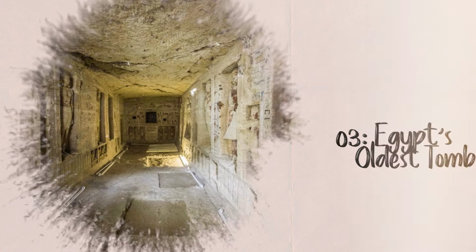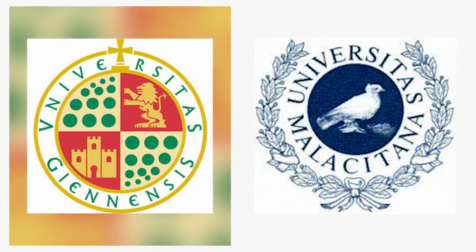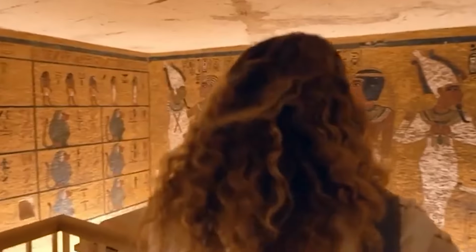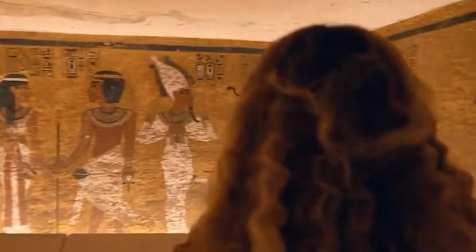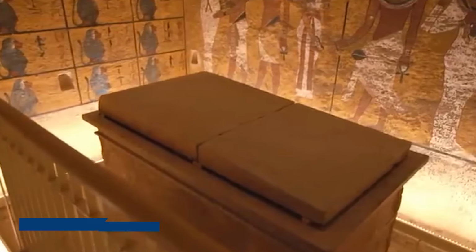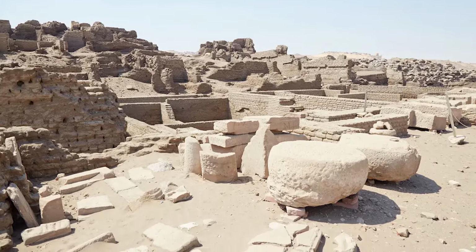Number 3. Egypt's oldest tomb. Researchers from Spain's University of Malaga and the University of Jaén have announced the discovery of Egypt's oldest tomb oriented towards the sunrise on the winter solstice. This tomb, dating to around 1830 before the Common Era, belonged to a governor from the city of Elephantine during the end of Egypt's 12th dynasty.